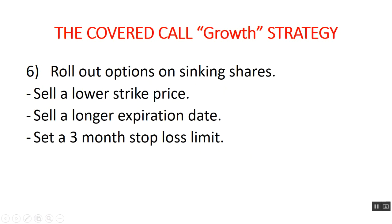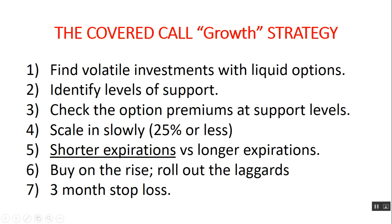If the shares are dropping, if they're going down, then you roll out the options that you sold. You sell a lower strike price, or you could sell a longer expiration date. And if the price drops so fast that you have to roll it out longer than 3 months, then I say get out of Dodge, wait for things to settle down, and then get back in when it hits the bottom and starts settling down. This is the strategy that I use with success in Nugget, and it's kind of neat.